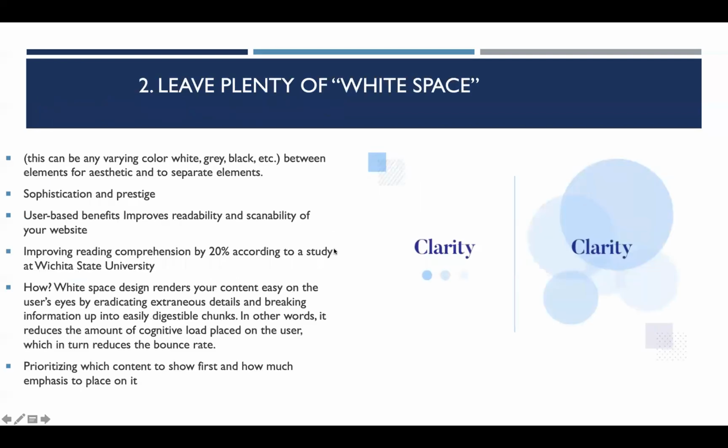The second best practice is to leave plenty of white space. This is another design element for your website. And if you don't have the option to edit design features on your website, this is something you can work with your developer on. But this can be a varying color. It doesn't have to be white. It could be white, gray, black, or a shade of one of those. But leaving white space leaves your website looking sophisticated and prestigious, which we want our websites to look like when we're focused on recruitment. But it also has a lot of user-based benefits as well.